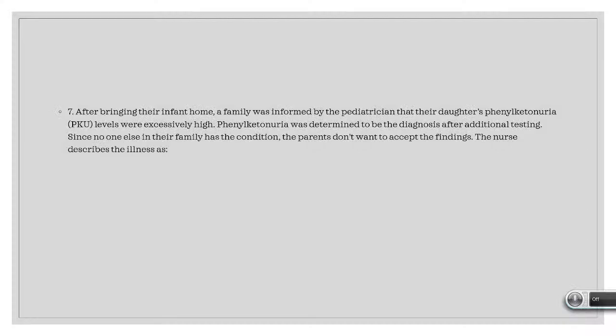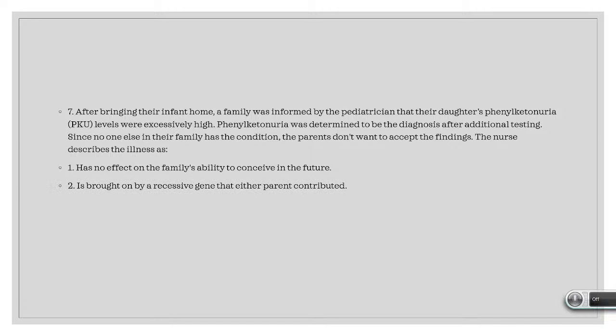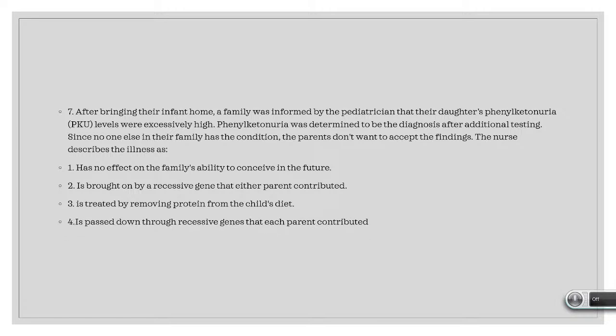Sorry for the interruptions. So, phenylketonuria was diagnosed after additional testing, since no one else in their family has the condition. The parents don't want to accept the finding. The nurse should describe the illness as: option 1, has no effect on the family's ability to conceive in the future; option 2, it's brought on by a recessive gene that either parent contributed; option 3, is treated by removing the protein from the child's diet; and option 4, is passed down through the recessive genes that each parent contributed.